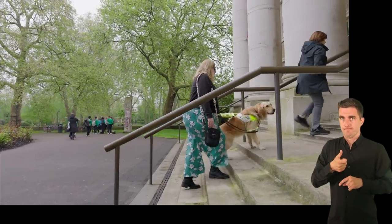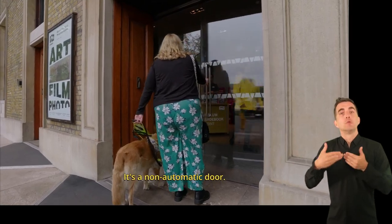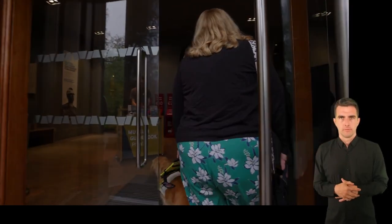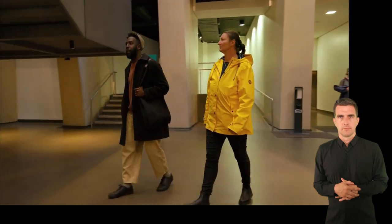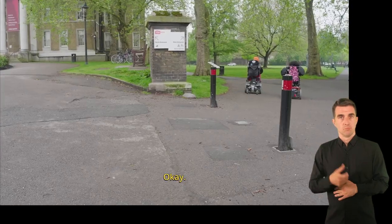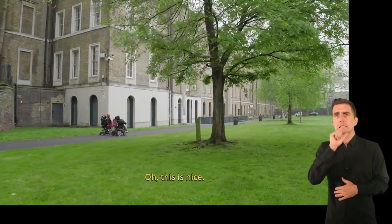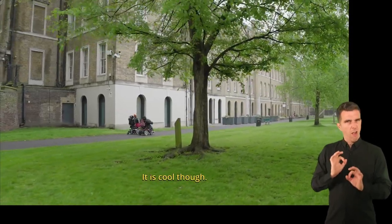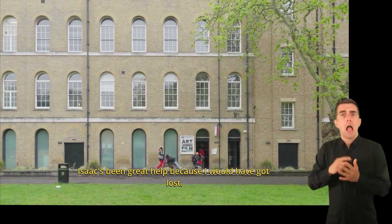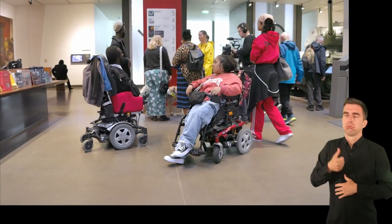Blonde Dr. Kavanagh climbs some stairs. And that's a landing. It's a non-automatic door. Dr. Amy's guide dog leads her through the front entrance. Wearing a grey hat, black Christopher Lang and a white female BSL interpreter stroll through an atrium. The view focuses on signage indicating different entrances. Oh, this is nice. It's cool though. Hi there. Hi. Thank you. Yes, good, thank you. Isaac's been great help because I would have got lost. A guide greets them at the side entrance.